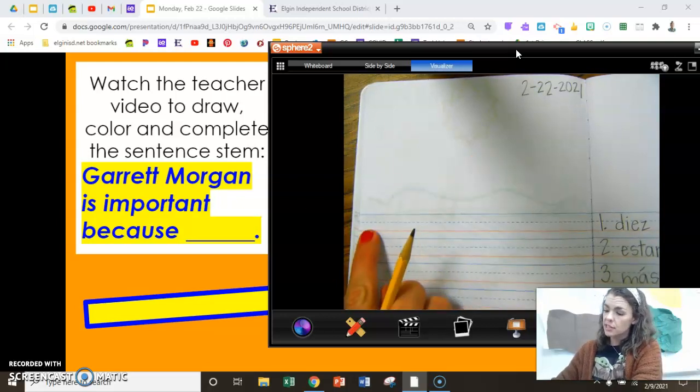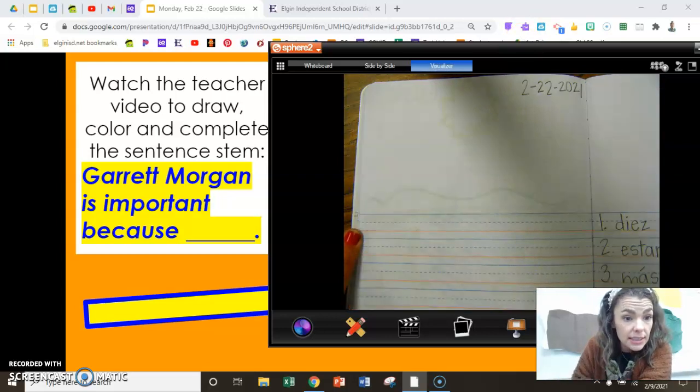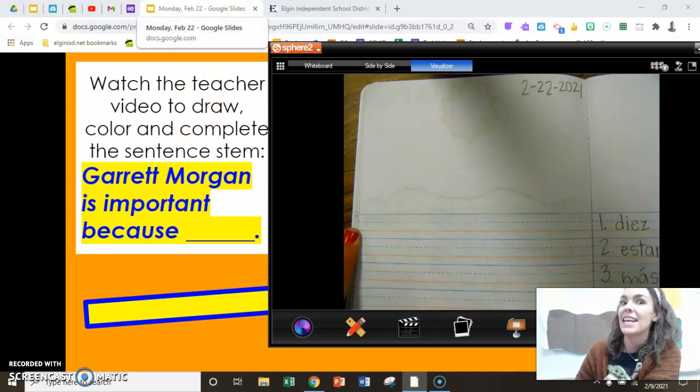Let's go to our first line and begin our sentence. How are we starting today? Garrett Morgan. I got a capital G and a capital M. Why would I have 2 capital letters at the beginning of my sentence? Good job, you smart first graders. Garrett Morgan is his name.